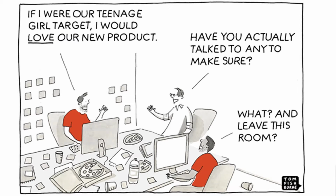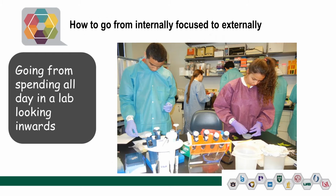So this is a good example of the typical problem. Three guys sitting in an office working on an app for teenage girls. If I were a teenage girl, I would love our new product. And of course, one of the guys says, have you actually talked to any to make sure?